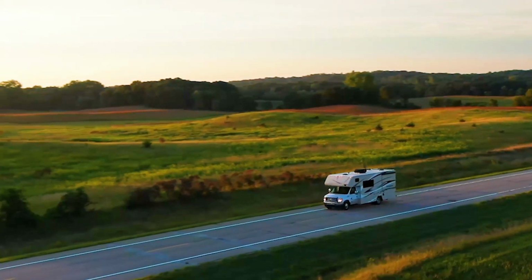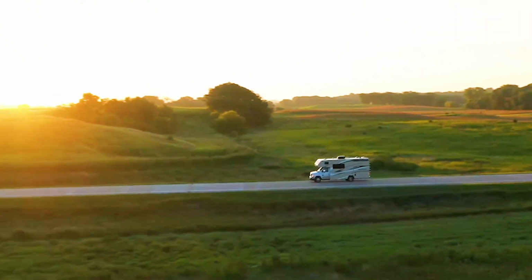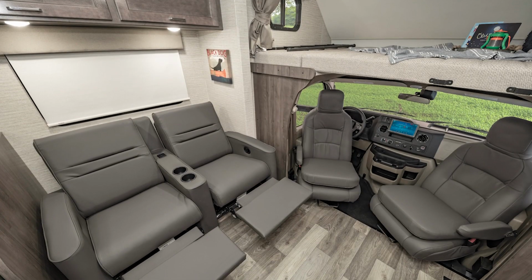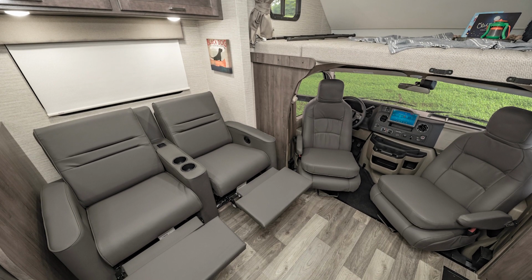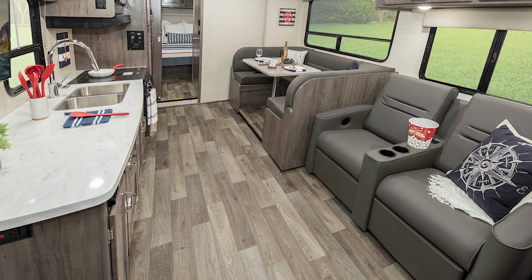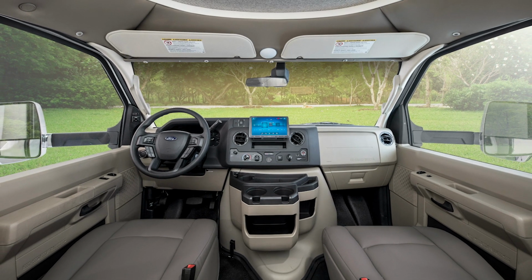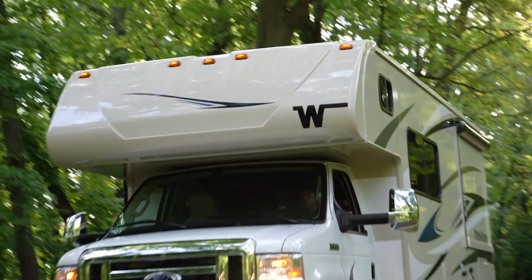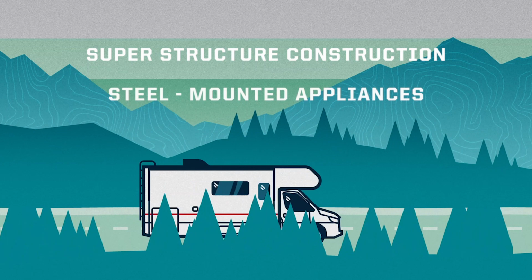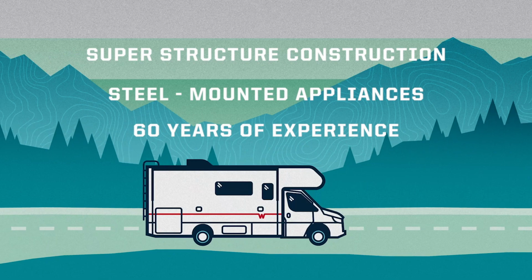For 2021, our Class C Spotlight vehicles include our new Minnie Winnie, built on Ford's gas-powered V8 E350 or E450 chassis. The Minnie Winnie comes with sleeping capacity up to 8 people, so it's perfect for family adventures. It's also got the latest safety features from Ford, including collision warning, lane assist, driver assist, hillside assist, traction control, and of course Winnebago's legendary build quality with our superstructure construction, steel-mounted appliances, and all the things we've learned over 60 years of building motorhomes.